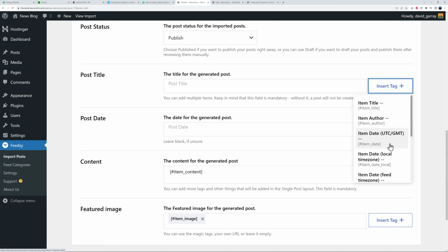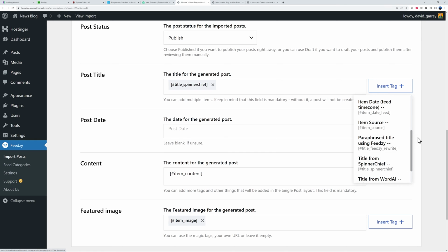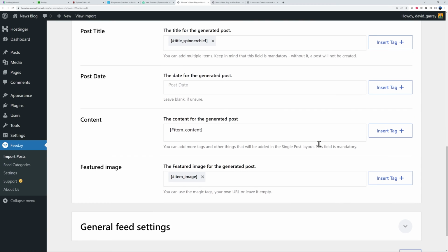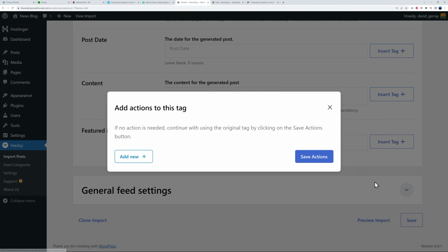And insert tag, we're going to select the paraphrase title. As you can see, it's going to basically spin it around. And the one we need is the title from SpinChief. So it is going to rewrite it. And then we're going to do the same with the content. So we're going to remove this content. Now insert tag. And this time I'm going to select item full content.